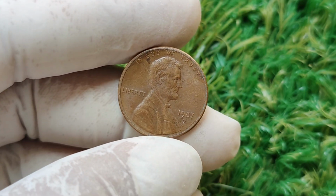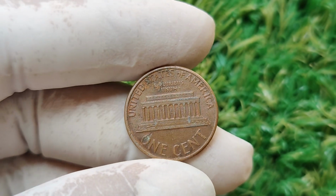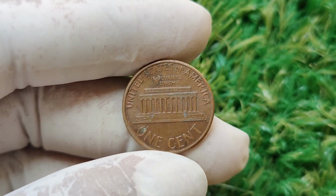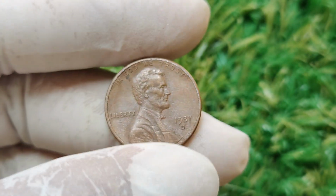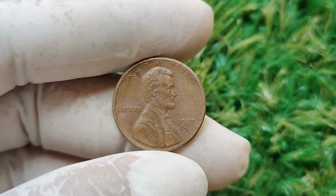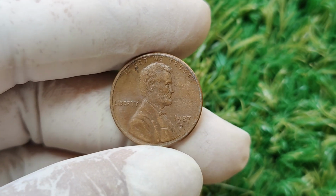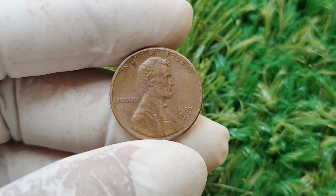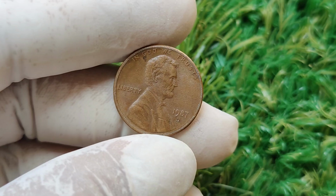The year was 1987. Ronald Reagan was president. The Cold War was still going strong, and Michael Jackson was topping the music charts. It was a time of big hair, big dreams, and yes, big coin production. In fact, in 1987, the Denver Mint produced over 4.2 billion Lincoln pennies with that familiar D mint mark stamped right below the date on the front of the coin, and most of these pennies were made of copper-plated zinc and were considered everyday pocket change, nothing more than a cent. But oh, how times have changed.